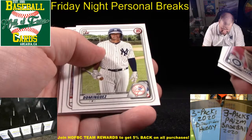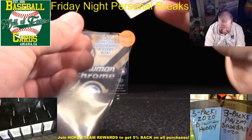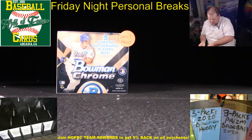How about a Jason Dominguez paper to add on top of that? How about a Luis Robert Chrome to add on top of that? So there you go. Nice hobby, or nice little prize wheel spin of three packs of Bowman Hobby. You got a Dominguez paper, a Robert Chrome, and a sick Taylor Trammell atomic. There you go. Not bad at all. There you go, Tim M.